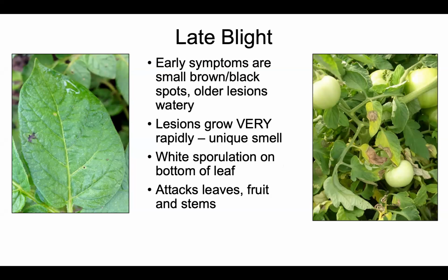I worked with a plant pathologist for the first summer after I graduated working on late blight, and it was difficult for me to eat potatoes that summer. One very characteristic aspect of late blight is some light white sporulation on the bottom of the leaf. And late blight attacks leaves, fruits, and stems. So that's another characteristic of late blight versus especially septoria and early blight.